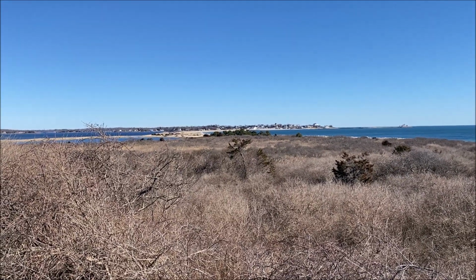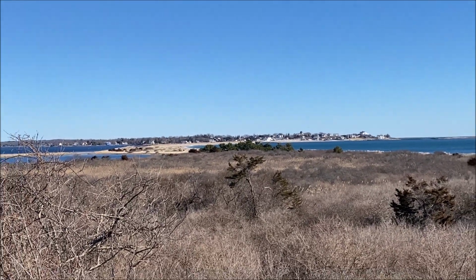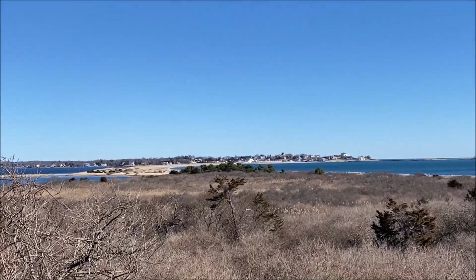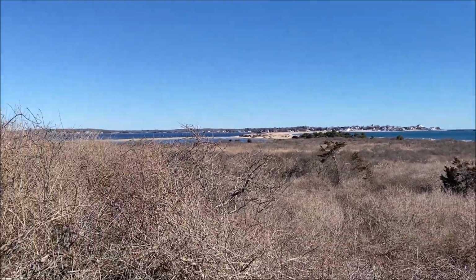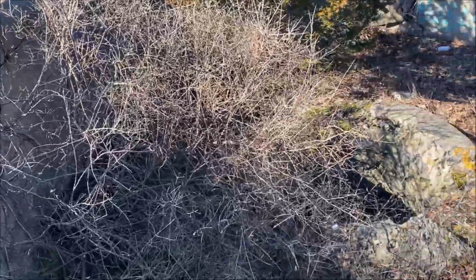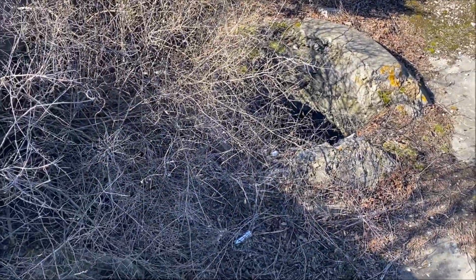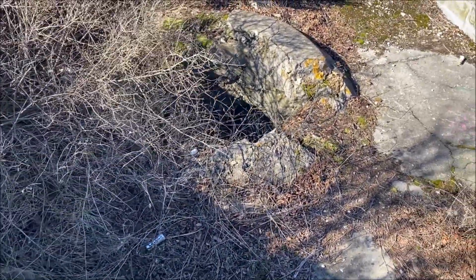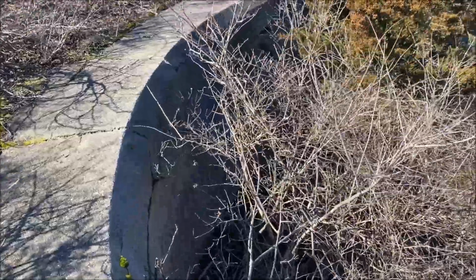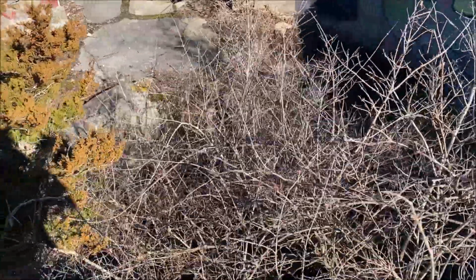So before we get to the next part of this fort, I just got to show you this absolutely stunning view over there. Of course, that's part of Napatree Point, and then you got Watch Hill all the way over there. Really beautiful. Anyways, here we are on the second part of Fort Mansfield. Now, this was probably one of the major cannons or guns that were here. As you can see, they got a massive battery right here. It actually circles around. We can walk around, check it out. Very big gun, I'm sure. You know what I mean?